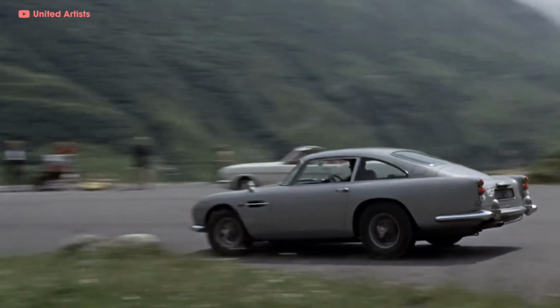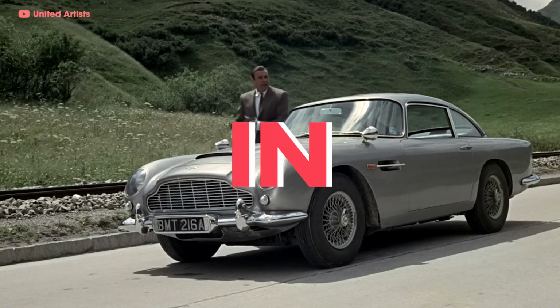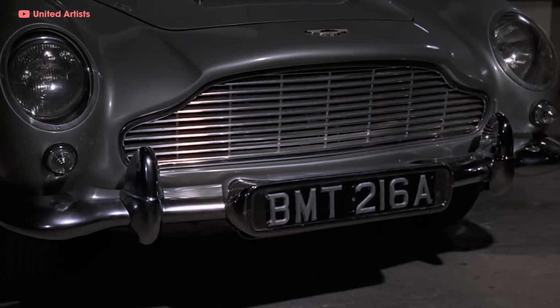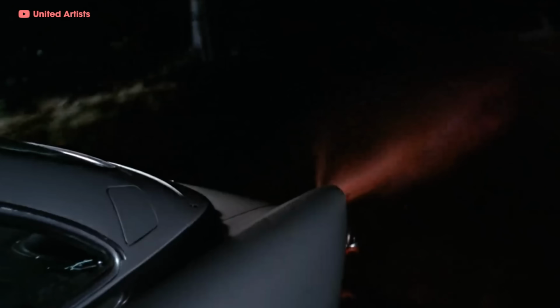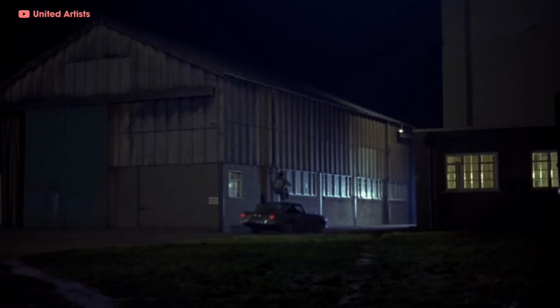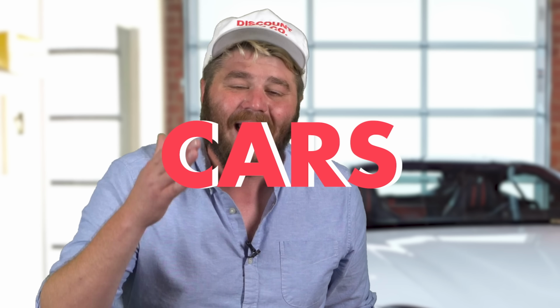If Aston thought the DB4 was popular, it was nothing compared to the amount of attention they got when James Bond drove onto the movie screens in this stunning silver DB5 and gold figure. Bond's DB5 was equipped with revolving license plates, GPS, tire slashers, oil slick, machine guns, and most importantly, an ejector seat. Almost overnight, Aston Martins became some of the most desirable cars in the world.